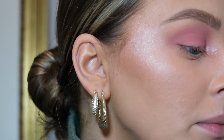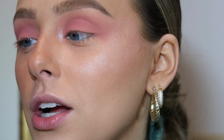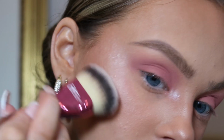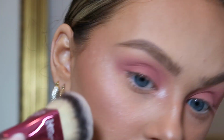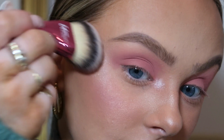Okay, so I'm gonna go in with, again, not the brush I would typically use, this is like a foundation brush, and I'm gonna take some of the pigment and we're gonna use it a little bit as a blush. Maybe I should have done this before the liquid illuminator, because now I feel like it's probably gonna get stuck there.